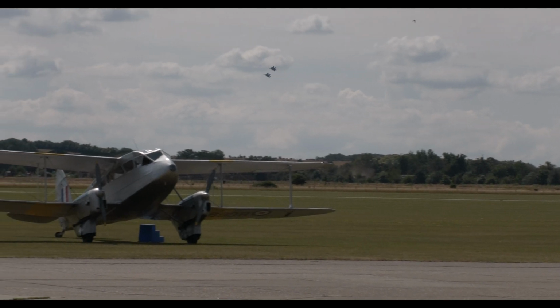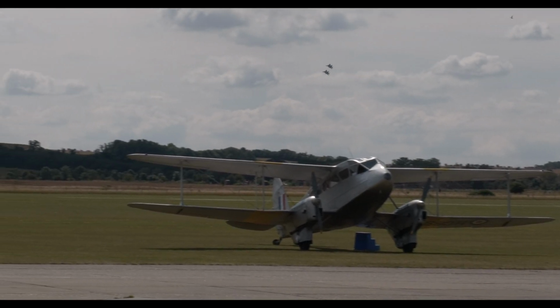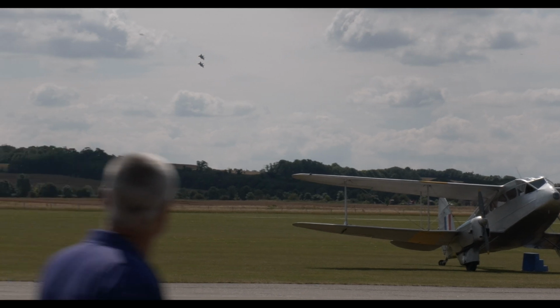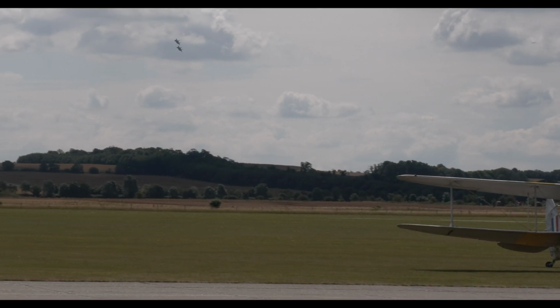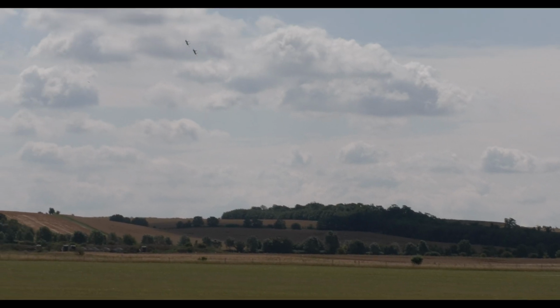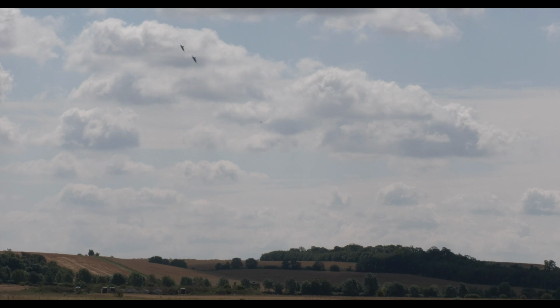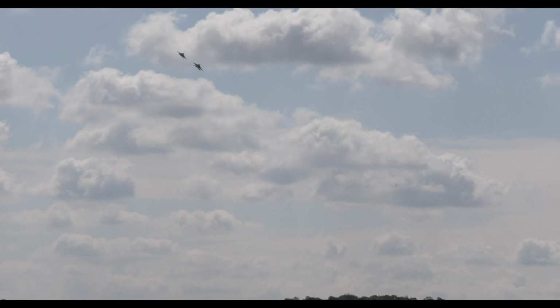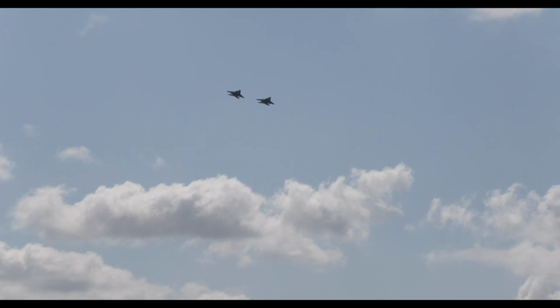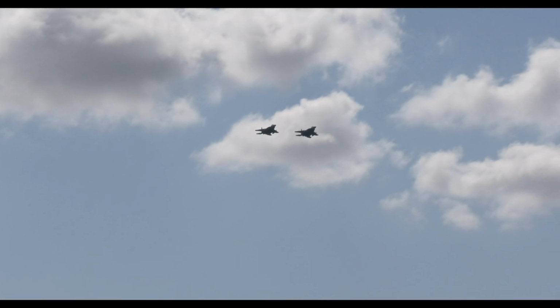In the early 1990s, they transitioned to the F-15, which has supported various operations in Afghanistan, Iraq and Libya. Today, they field 1 squadron of F-15Cs and 2 squadrons of F-15Es. Later this year, the 48th will become the first USAF unit outside the United States to operate the F-35A, with 2 squadrons arriving in December 2021.